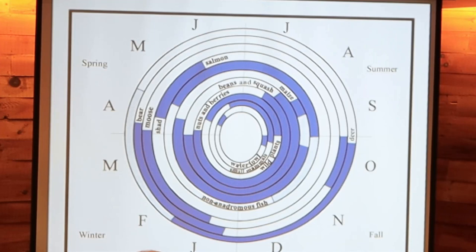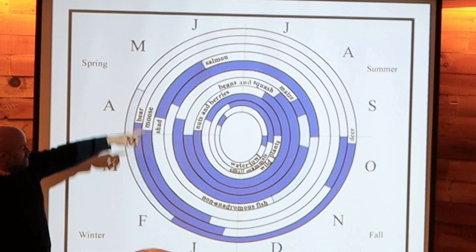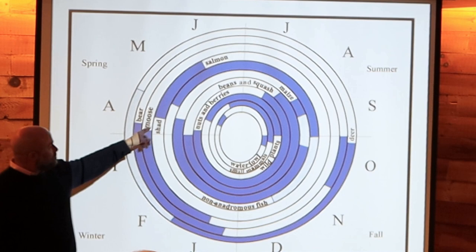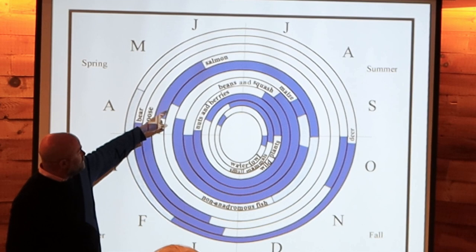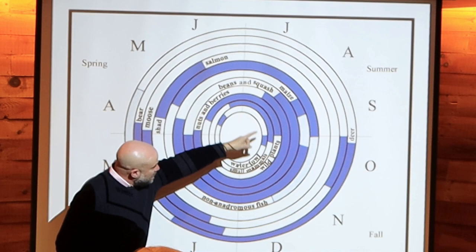And Pete Thomas, an archaeologist working for a long time in Vermont, came up with this diagram, which might be a little bit hard to read, but basically these are the months of the year: spring, summer, fall, winter, and then the blue is when things were being utilized. So in the spring, shad and salmon runs, and then non-anadromous fish later in the summer, opportunistic nuts and berries and plants. Then in the fall, maize comes in, then deer hunting, then bear, then moose, and around we go.